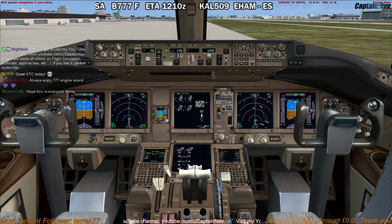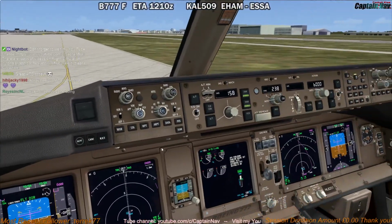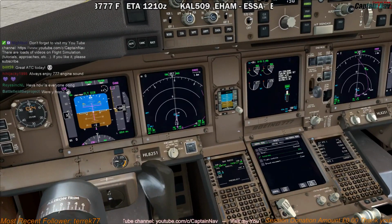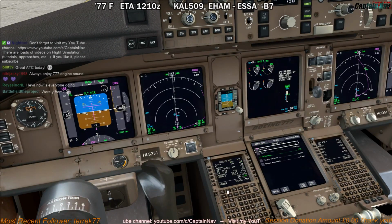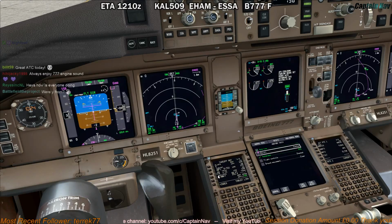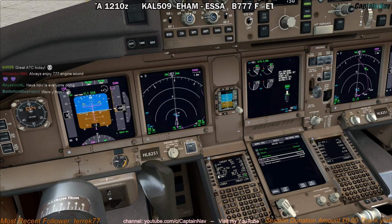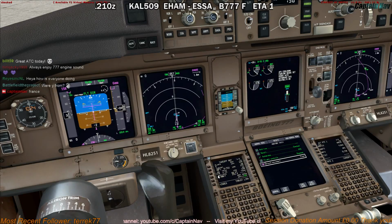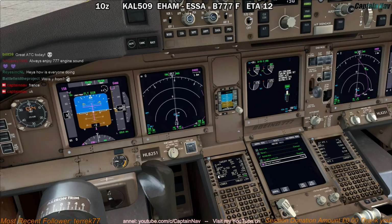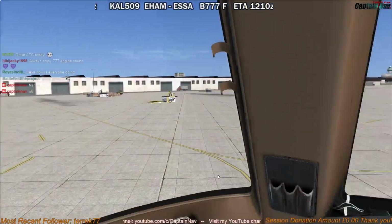Before taxi checklist. Anti-ice. As required. Recall. Checked. Auto brake. RTO. Flight controls. Checked. Ground equipment. Clear. Before taxi checklist complete.